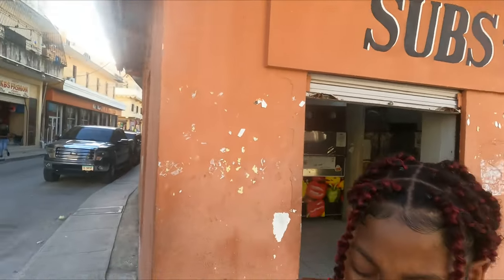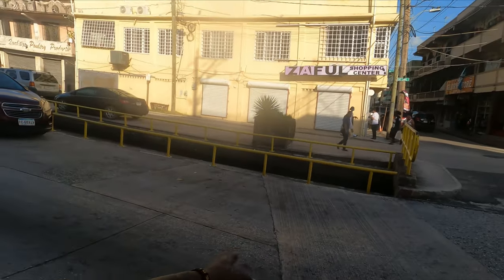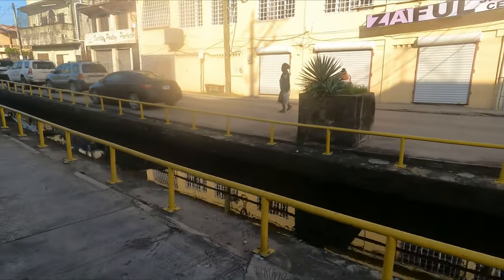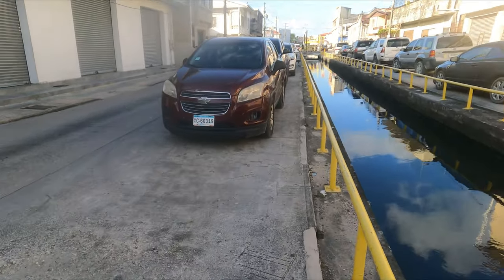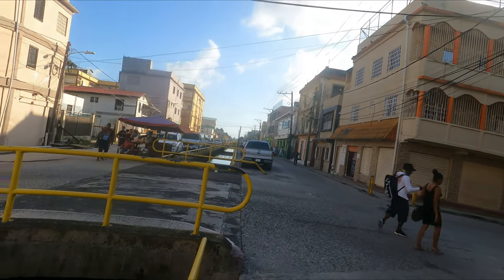Well, Subs Express is located on Orange Street, corner of Orange Street, and this is the East Collet Canal here, downtown Belize City. This is the East Collet Canal. It is from one point of Belize, the north side, to way down on the other end, the south side of Belize City.